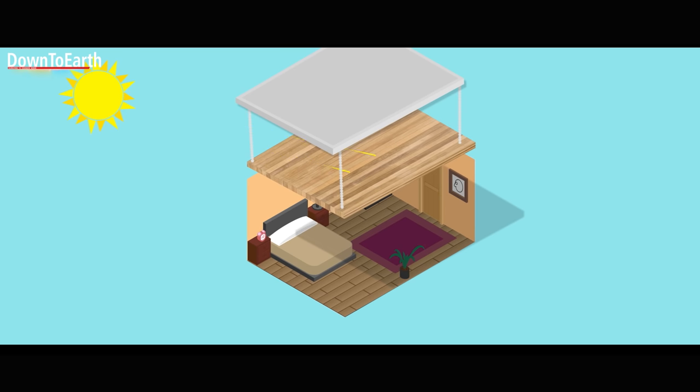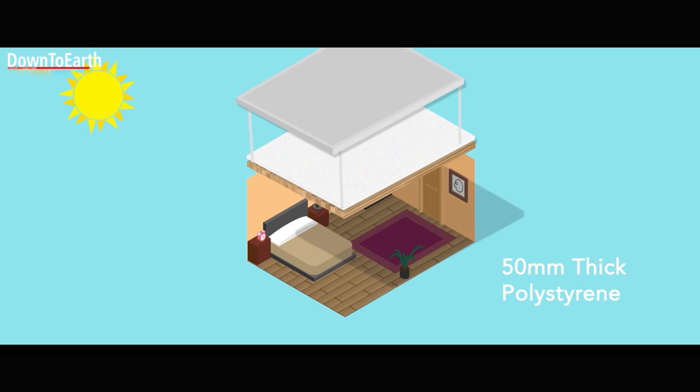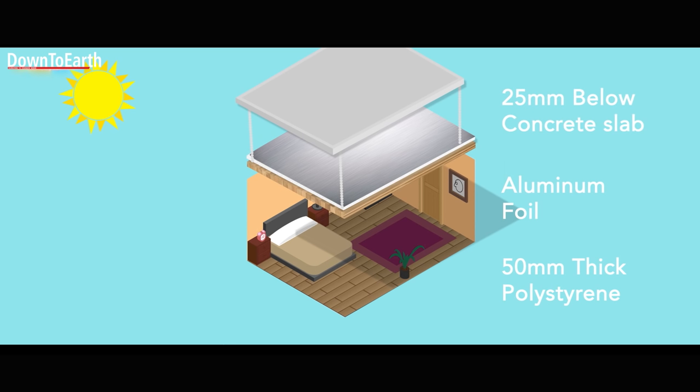Hanging a false ceiling of plywood boards, which sandwiches 50 millimeters thick expanded polystyrene with an aluminium foil pasted on its upper side, is the solution. This plywood polystyrene ceiling should hang just 25 millimeters below the concrete slab, creating a blanket of still air.